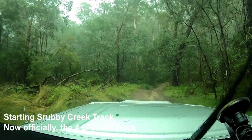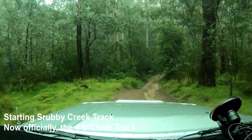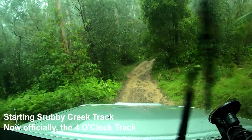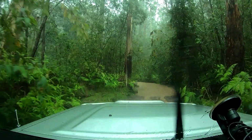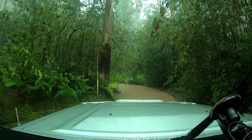Hey everyone, Jason here from Off the Beaten Path, and we're starting the Scrubby Track, which is now officially the 4 o'clock track. And already it's starting off pretty wet. You can see here this approach, and I've come to this corner. Basically all I can see in front of me is water.